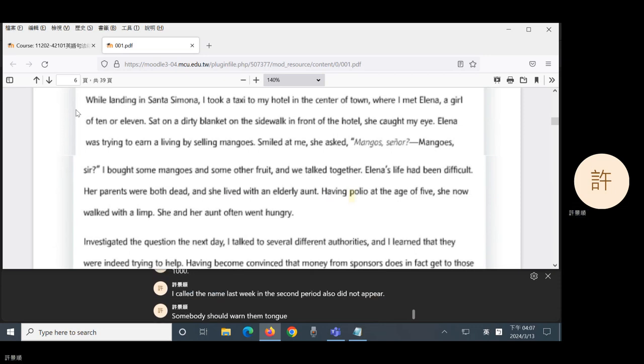图宏卫. Hi. Do you see a mistake in this line while landing?